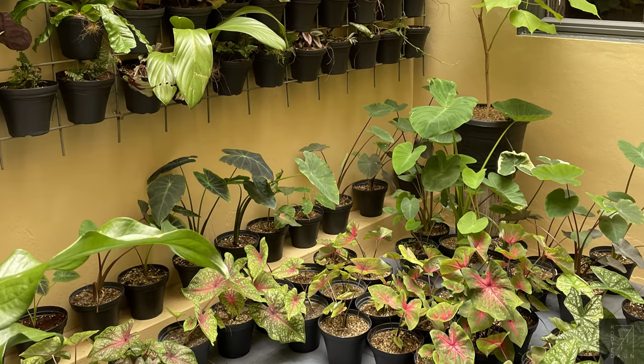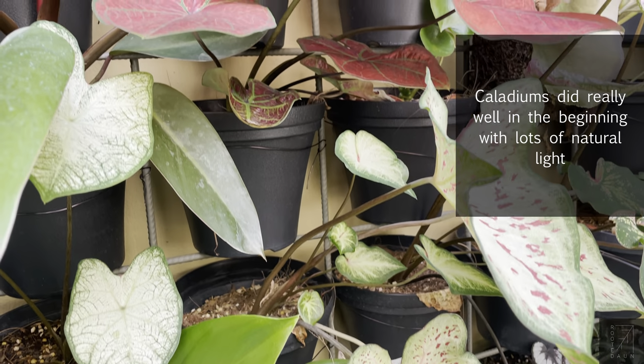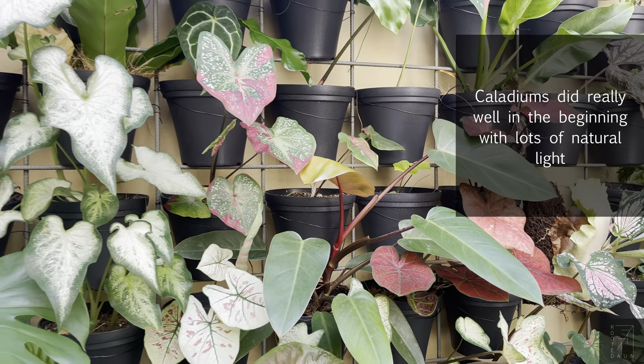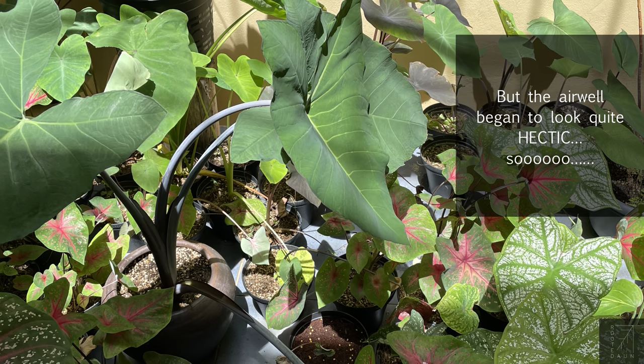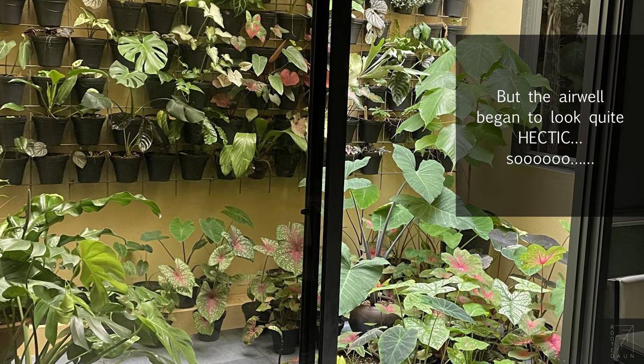Here I am balancing on a ladder, stacking all the pots onto the wall. And as you can see, there were a lot of caladiums and different species, but in the end, everything just looked a little bit too hectic for me. So I had them all removed once again.